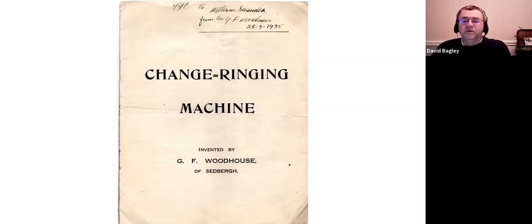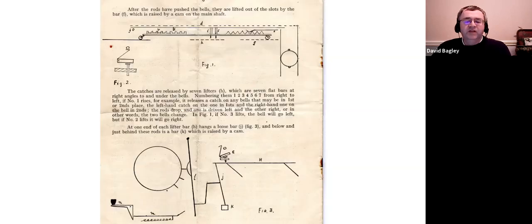And I've got a copy of this book, and it was given to William Saunders of Coalbrookdale, which you might see at the top there. And it's autographed by Mr. Woodhouse himself, dated 25th of March 1935, and this book shows in great detail how his invention works. William Saunders, by the way, taught my late father Jeff to ring at Coalbrookdale, and he in turn taught me. And here's a page from the book sketching out some of the parts and how they operate.